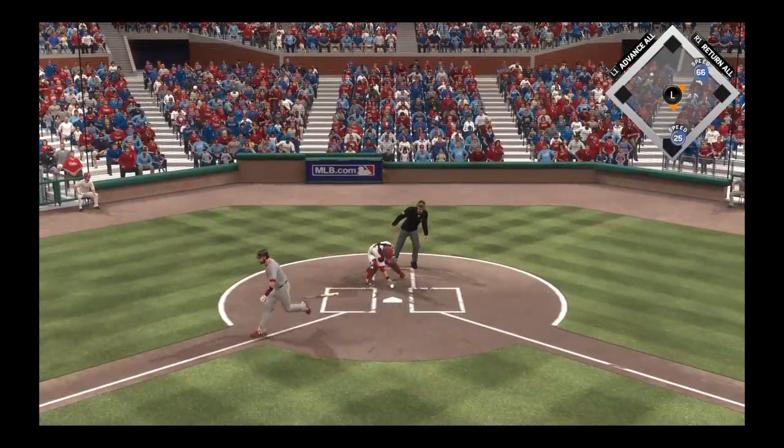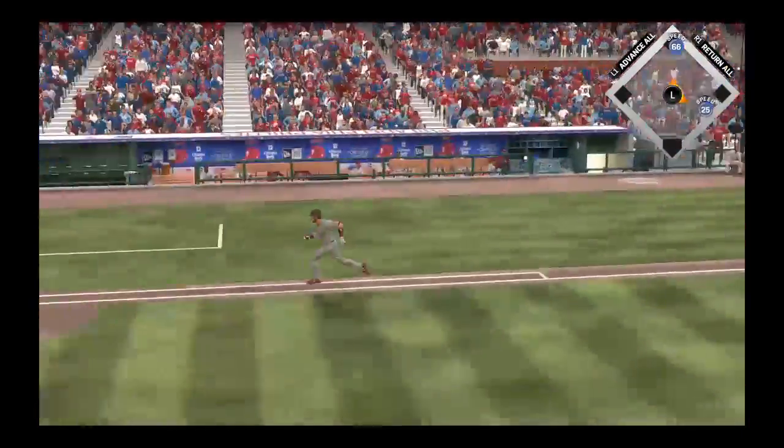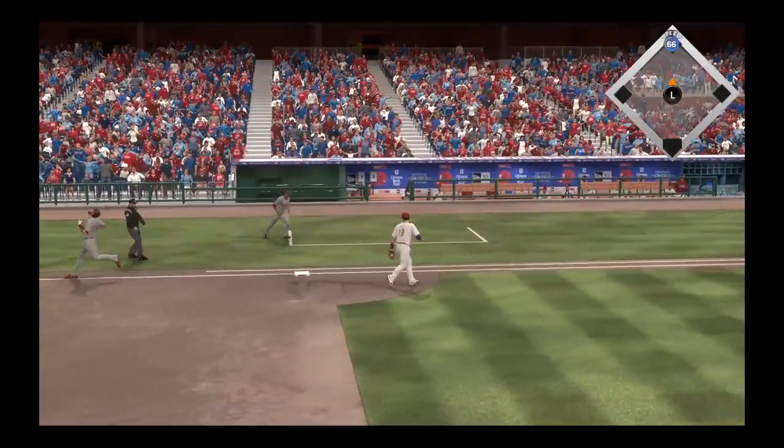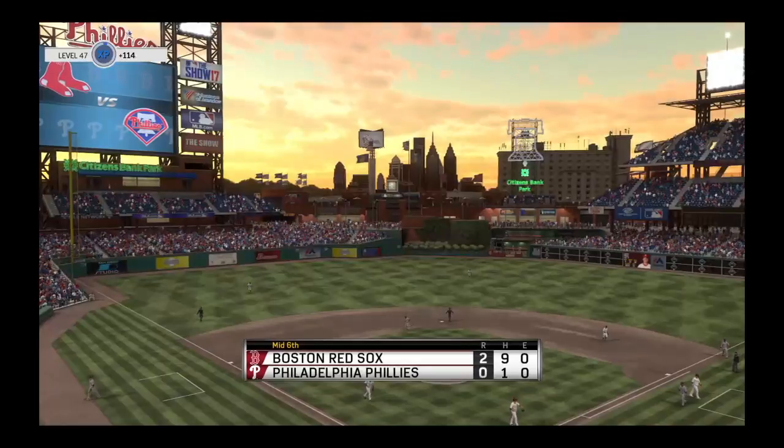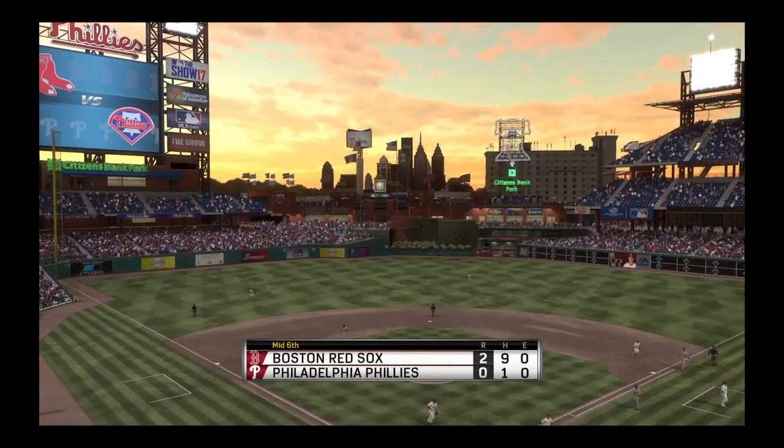Nasty breaking ball swung on in the dirt. Hannigan corrals it. The throw to first is in time, and the inning is over. 1 left for the Red Sox, but they're on top 2-0.